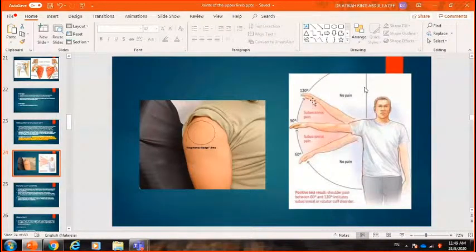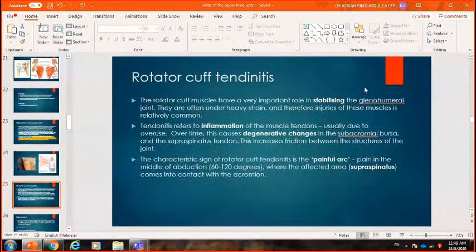This is called the painful arc, the pain between 60 to 120 degrees, and this pain is due to the inflamed supraspinatus muscle being in contact with the acromion process of the scapula. So just remember the painful arc, between 60 to 120 degrees.